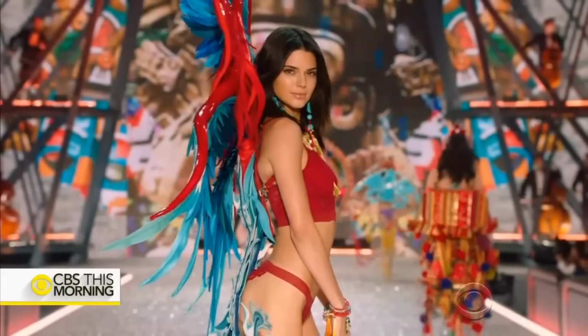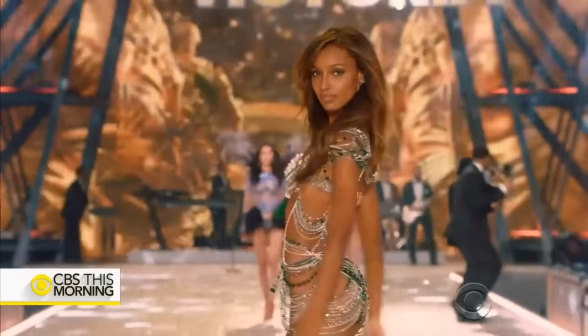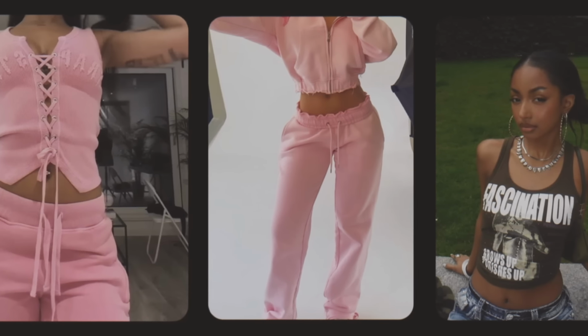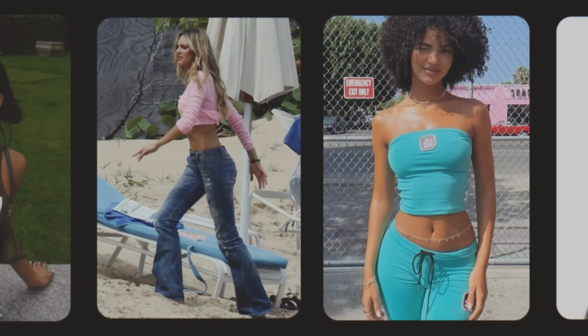The Victoria's Secret Fashion Show is a spectacular combination of giant feathered wings, glitter, and push-up bras. But off the catwalk, the models have a different approach to getting dressed. They dress more dreamy and pretty, and their style is very girly and can make you look very soft and light. So you may need to ditch your oversized shirts, even the ones you use as pajamas.